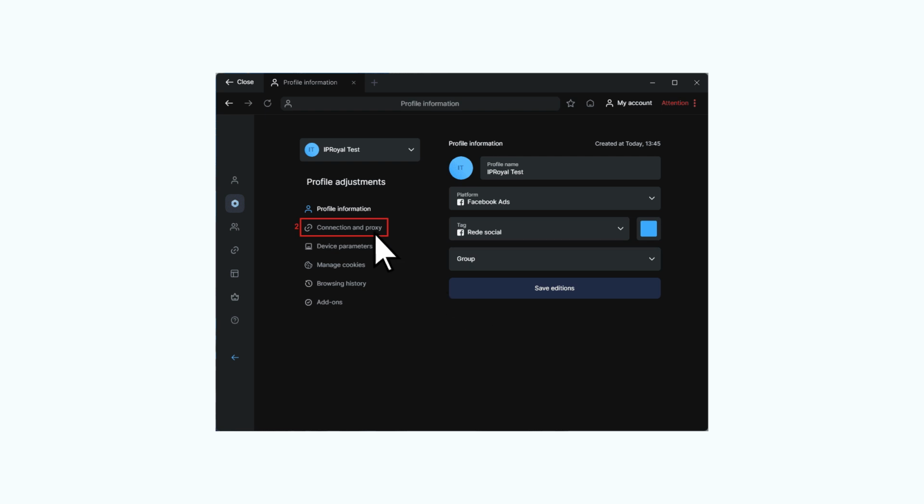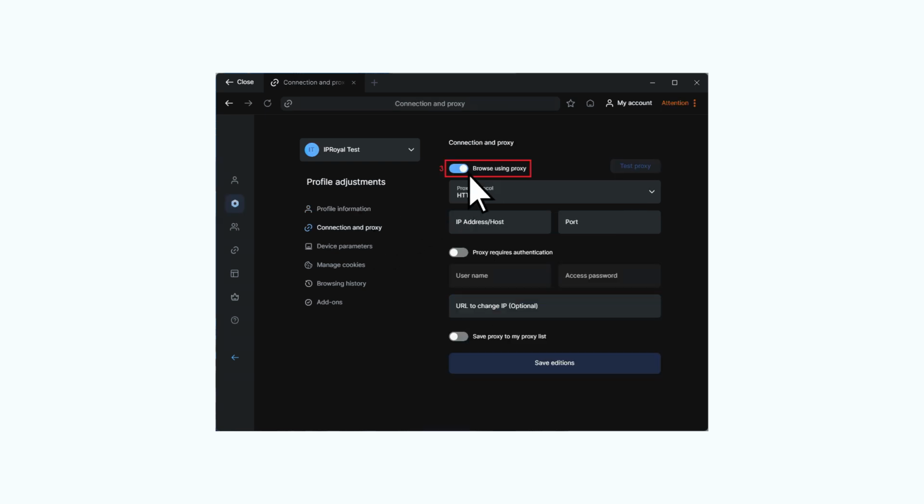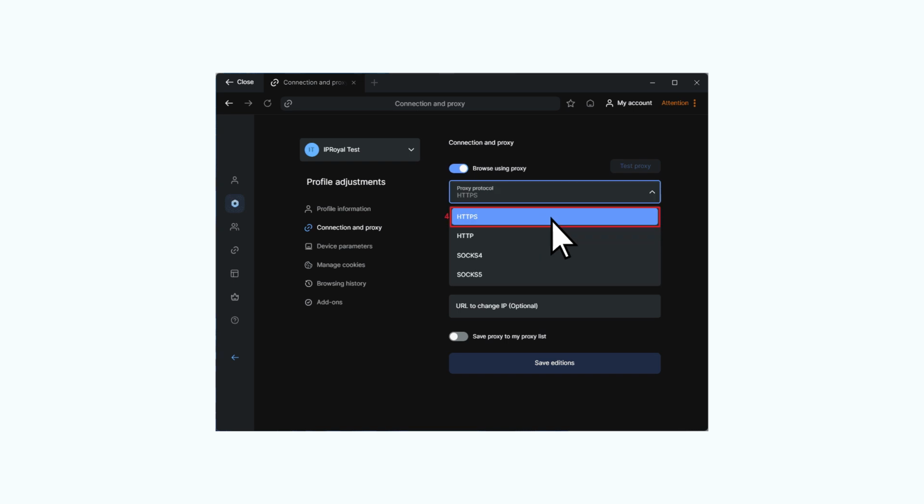Navigate to the Connection and Proxy tab on the side menu. Turn on the Browse Using Proxy option. Select the desired proxy protocol. You can choose between HTTP, HTTPS, SOCKS 4 and SOCKS 5. For this example, we'll use HTTPS.